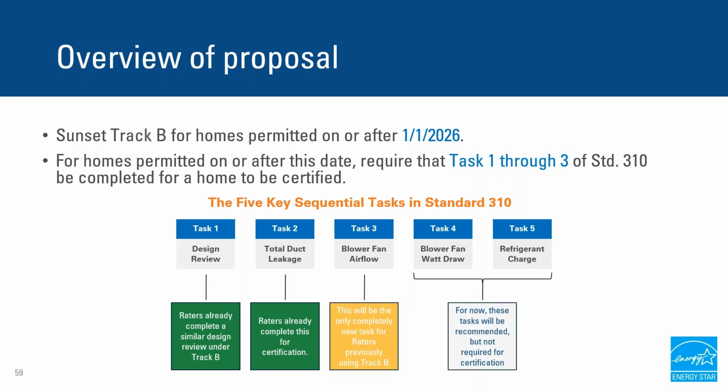Then tasks 4 and 5, they provide tremendous value. They assess the watt draw of the blower fan and they assess the refrigerant charge. However, we're willing to make these recommended rather than required for the time being while the industry ramps up on tasks 1 through 3. And for partners ready to do tasks 4 and 5, to have additional confidence that the system has been installed correctly, they'll be rewarded with additional ERI points.